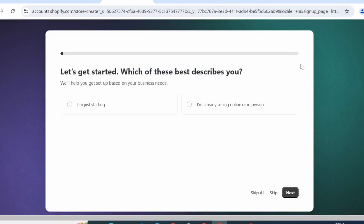However, it's not the cheapest one, and as I will mention later in this video, I will show you free options that you can use.